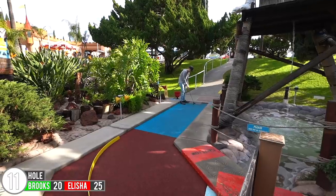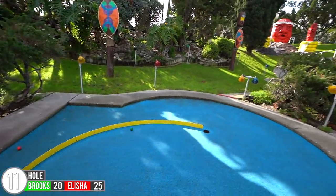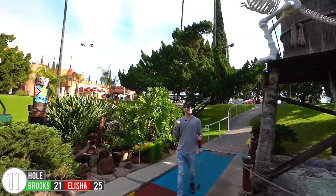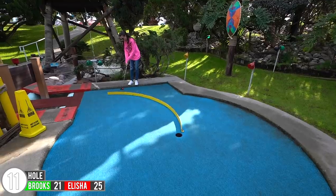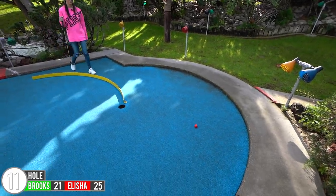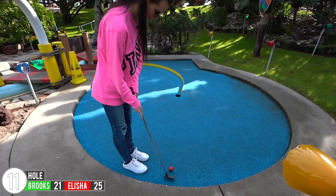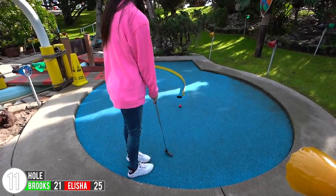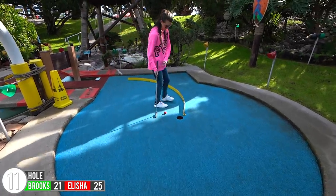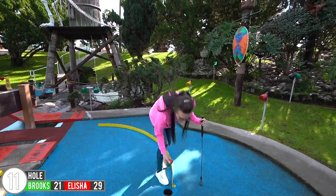I know. Oh, I did not think I was gonna make it. Come on. Yeah! Oh my gosh, I can't believe that I did it. That's not bad lining it up. Off the backboard. Oh, wow. How in the world did you do that? But hey, at least neither one of us went in the water.